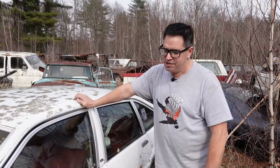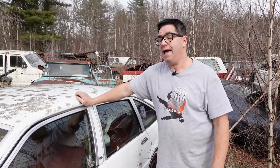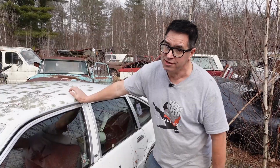So, you know, Citation has its place, but is this going to be collectible? I don't think so. But an X11? Maybe. That would be the Z28 of the Citation world. But anyway, that's the story on the Chevy Citation. Love it or leave it.